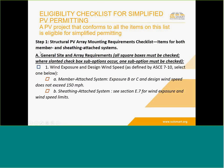We've divided these guidelines into member-attached and sheathing-attached systems. Member-attached systems would be systems where the anchors are connected directly to the rafters or trusses of the building, which has historically been the most common method. There are probably upwards of 1 million systems installed in that fashion in the United States. Sheathing-attached systems are less common, but becoming more common for a lot of reasons.